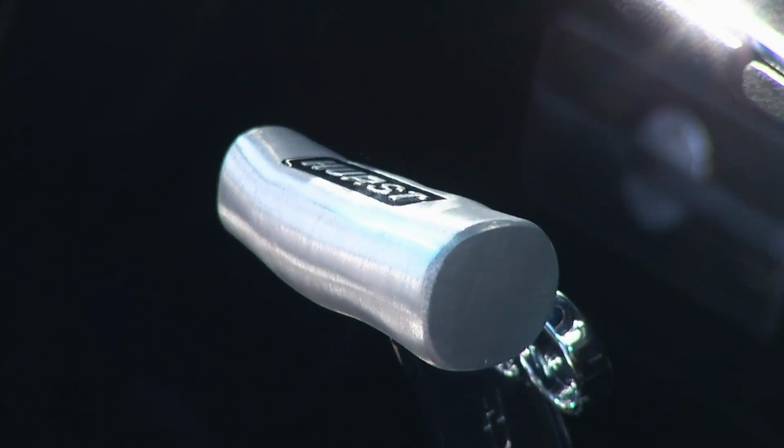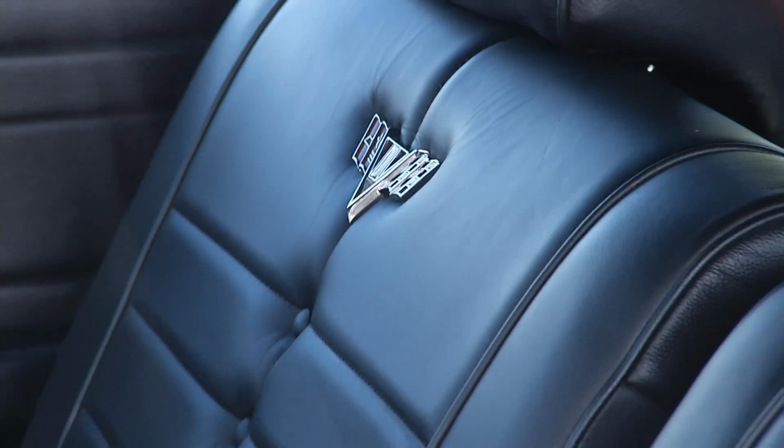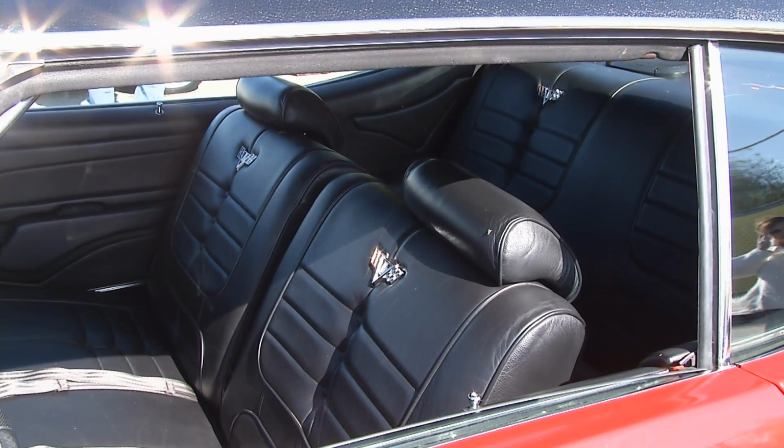How long have you had it for? I've had the car 12 years. It was an eBay find. I bought the car out of Scottsdale, Arizona. Once I got the car here, I got the OPG catalog out and started ordering parts and having fun with it.